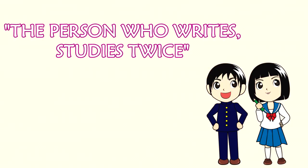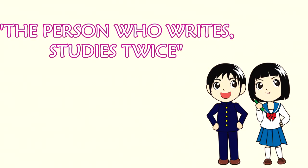There is this saying in Spanish. Unfortunately, I couldn't find something similar in English, but what it says is, the person who writes studies twice, meaning that whenever you write something down, it's way easier to memorize it. That is also the reason why I love to write things down instead of just answering in the actual book itself. The other thing that I love doing is color coding.